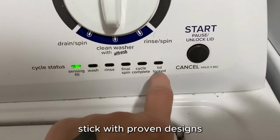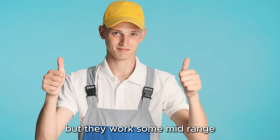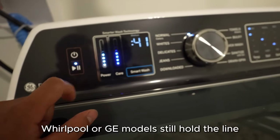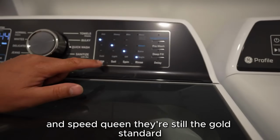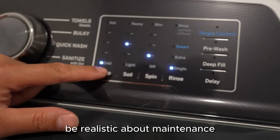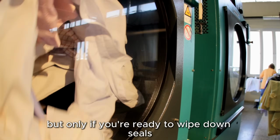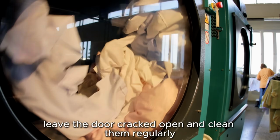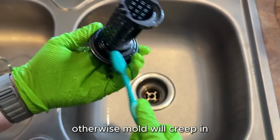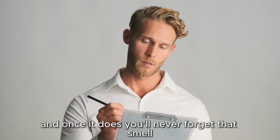Stick with proven designs. Agitator top loaders aren't glamorous, but they work. Some mid-range Whirlpool or GE models still hold the line. And Speed Queen, they're still the gold standard. Be realistic about maintenance. Front loaders can be great, but only if you're ready to wipe down seals, leave the door cracked open and clean them regularly. Otherwise, mold will creep in, and once it does, you'll never forget that smell.